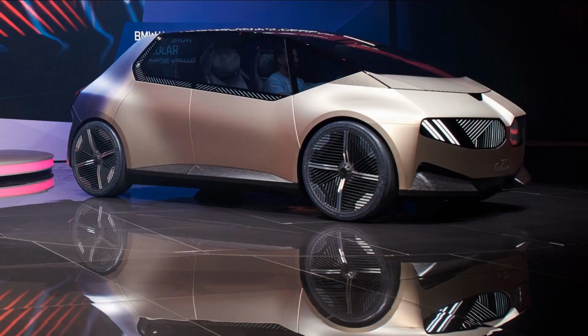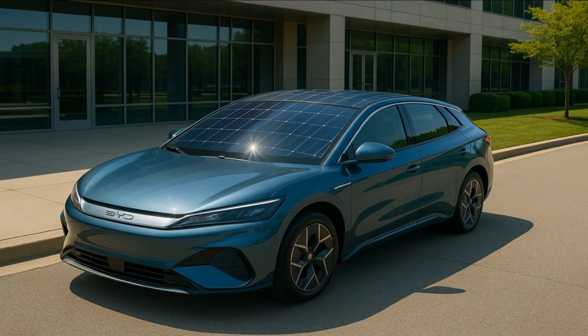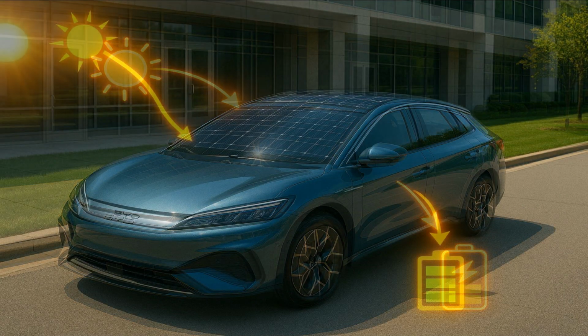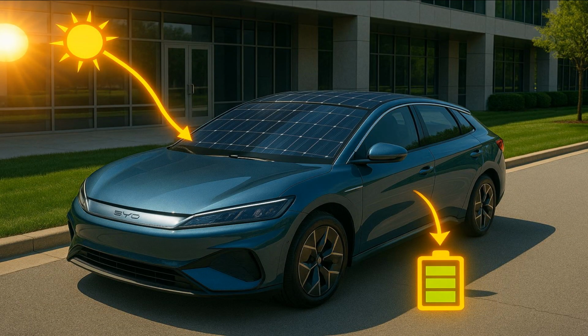Here's where things get interesting beyond just performance. BMW is playing with this idea of a fully recyclable EV, where the entire car can be reused or repurposed at the end of its life. Think about that. Nothing goes to waste. Meanwhile, BYD's been testing solar roof EVs. Park at work all day, come back, and you picked up a free charge just sitting in the sun.